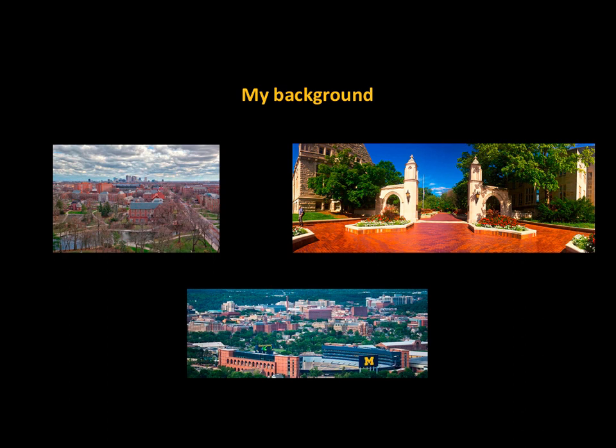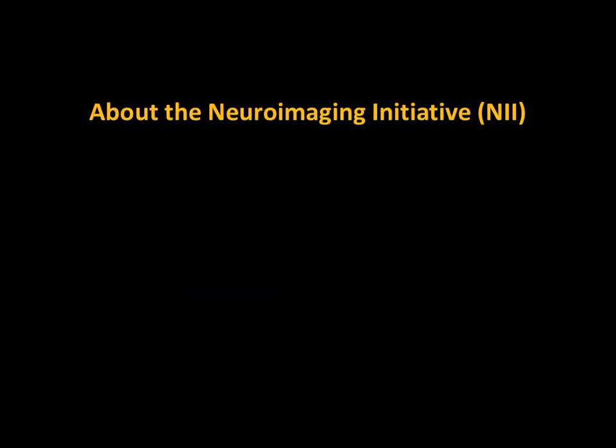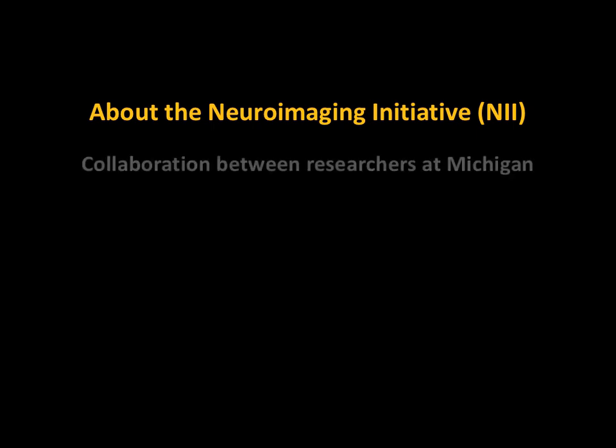I'm not showing it there, but right now I'm at Michigan as part of something called the Neuroimaging Initiative. Just want to say a few words about that. It's a collaboration between all the researchers, anybody who does neuroimaging at Michigan. And I was just talking to Monica beforehand about this position. It's unlike anything that I've really seen before.